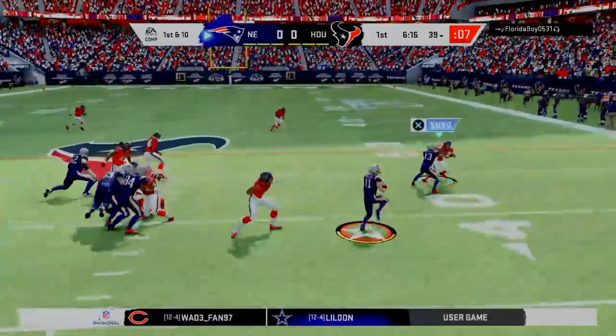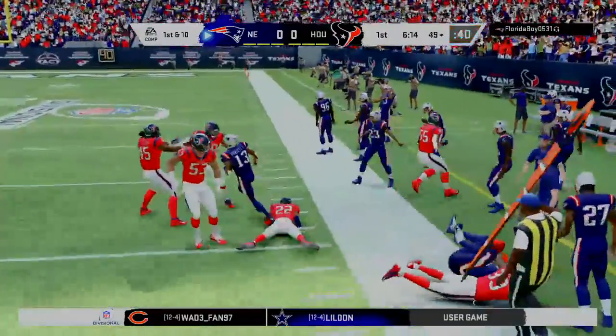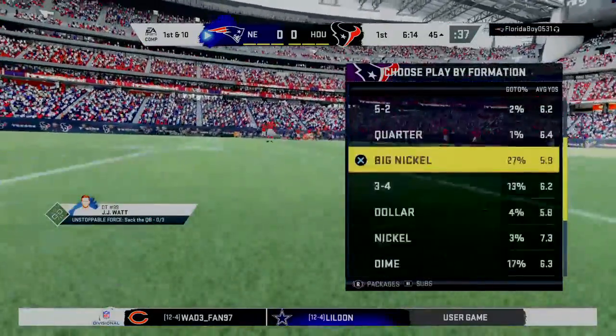That's a jet sweep into the hands of Edelman. He's got a first down and then some at midfield. It'll be a Patriot first down on a pickup of 16.